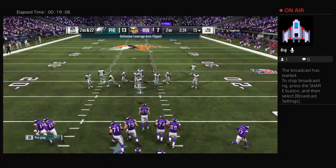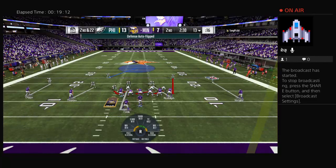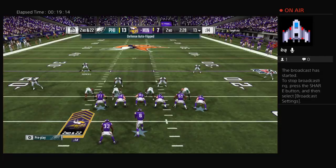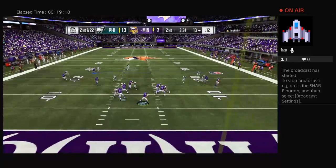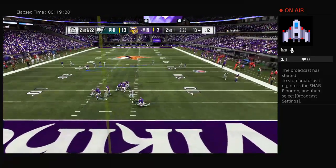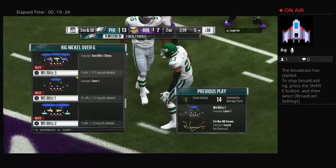That huge loss on the sack makes this job much more difficult. It's now 2nd down and 22 yards to go. Now a 2nd down throw for Cousins. Under pressure again, and down he goes again.